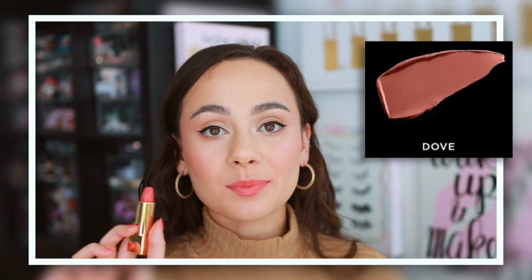Then Dove is kind of the fun one for me. It's that peachy color. It's bright, but it's not too bright. I love Dove, definitely one of the best. And it's a mixture because of the packaging and because I actually do really like this shade of red. Just the shade red. So good.